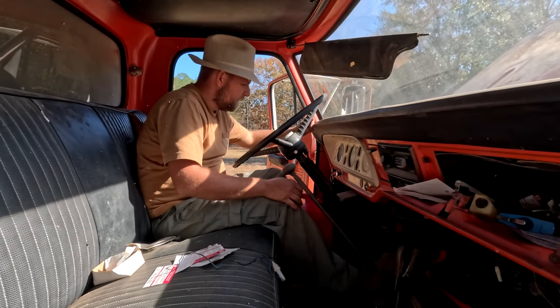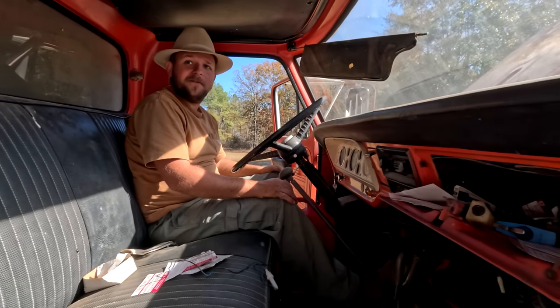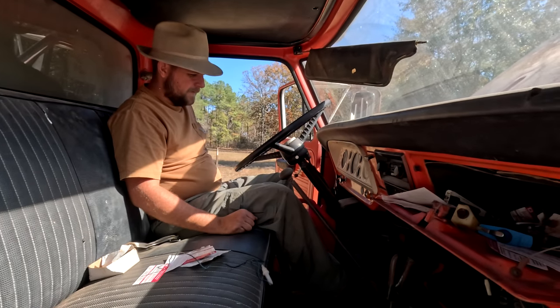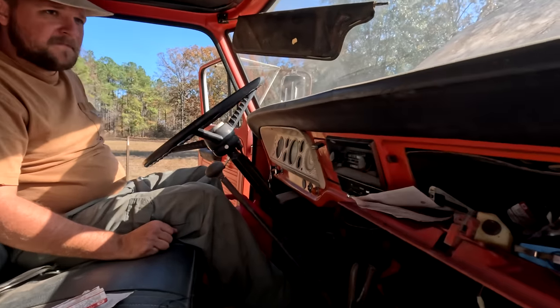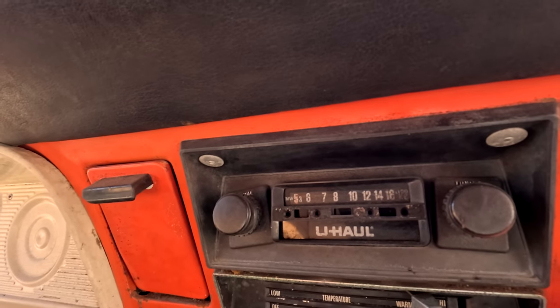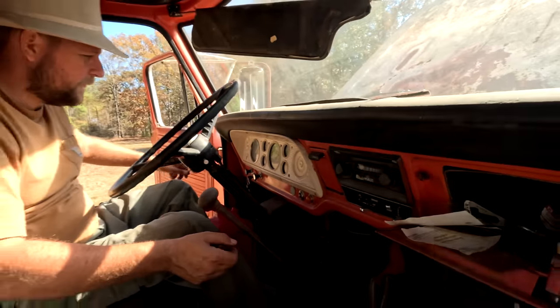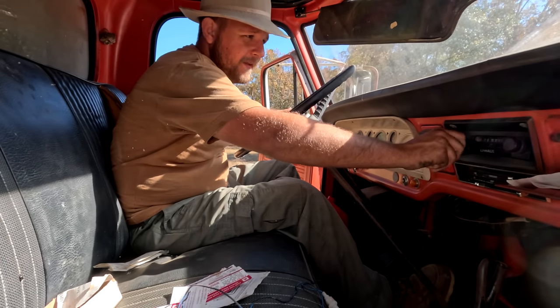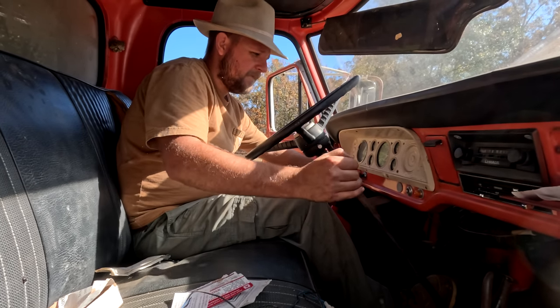How many decades do you think this has moved under its own power? A few. A few. So we do have to mess with the brakes. Yeah, definitely have to mess with the brakes. Hey, look at that U-Haul radio. Oh, yeah. I wonder if it works.